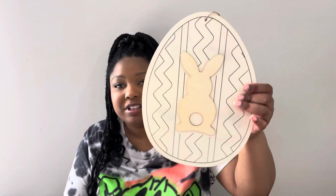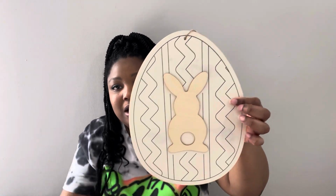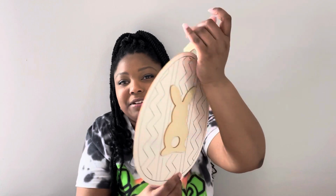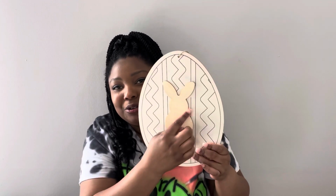And next I found this Easter egg like a bunny, and I do have some little pom-poms I'm going to put for his little butt, but I'm going to probably paint over the zigzag lines. I don't really care for that. But here's the back if you just want it to be plain, but I'm definitely going to paint that cute bunny. Maybe put a bow on his little bunny neck.